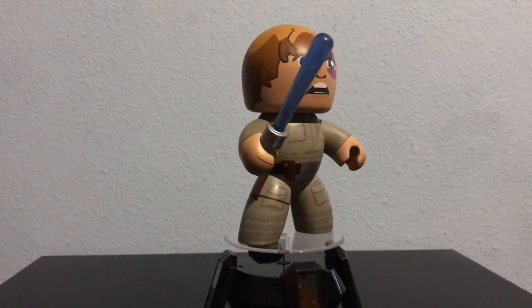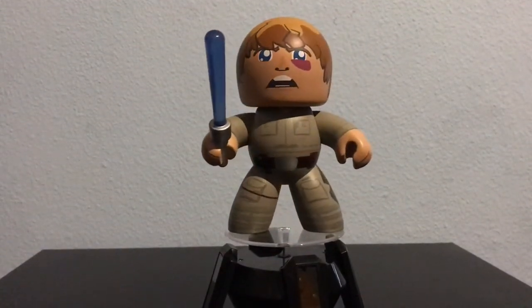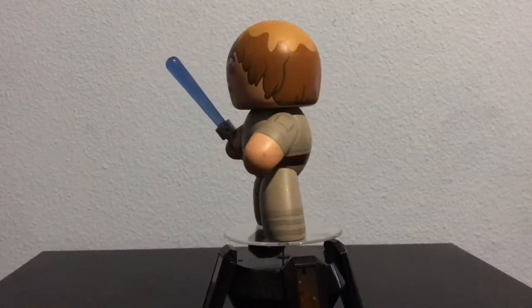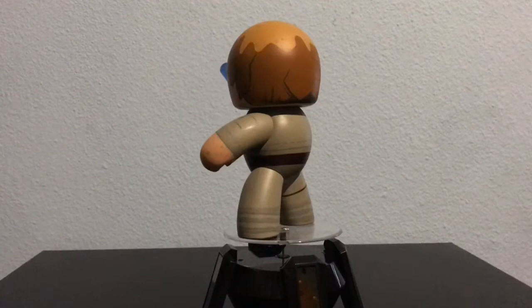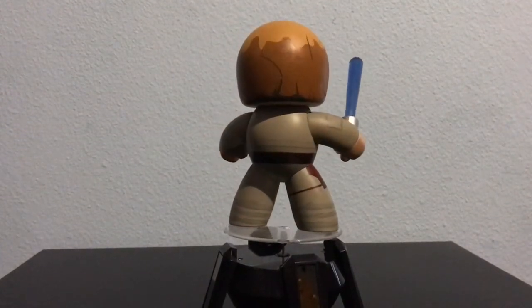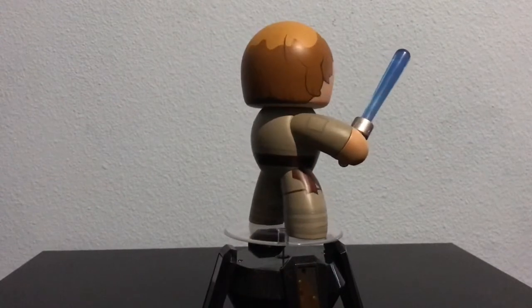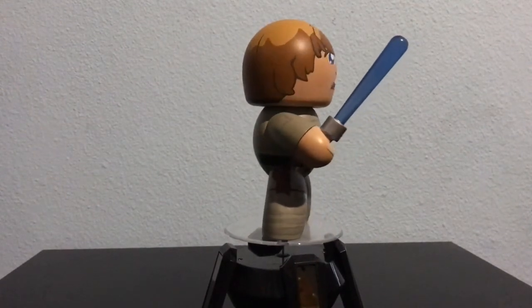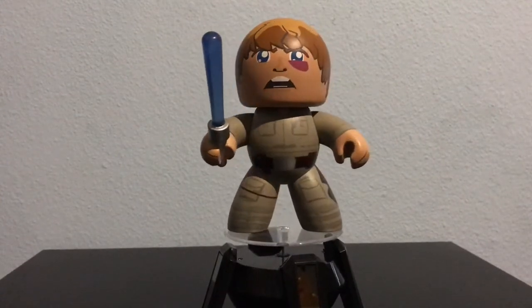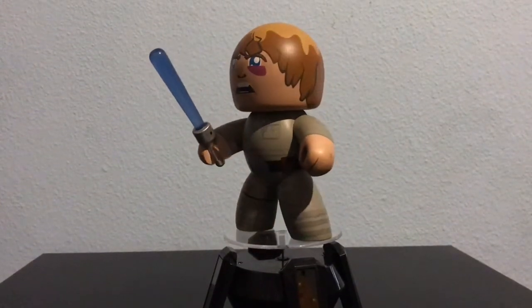There were a certain number of Mighty Mugs that came out. I have some of the Marvel ones, G.I. Joe, things like that. Not too many of the Star Wars. Those, I think, might have been a little bit more popular than some of the other ones, but it's now a defunct line, at least this form of Mighty Mugs. Big fan of Star Wars, so I really could not pass this one up. I thought it was pretty neat looking. It was a little dirty as well.